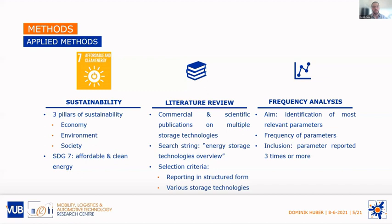I will just briefly go to the method part. First we need to know, when we talk about sustainability, what exactly do we mean? So I just refer to the three pillars of sustainability. There's also an SDG particularly dedicated to energy, clean and affordable energy. The next step, I conducted a literature review, followed by a frequency analysis. How I did that exactly, I will show you in the next slide.